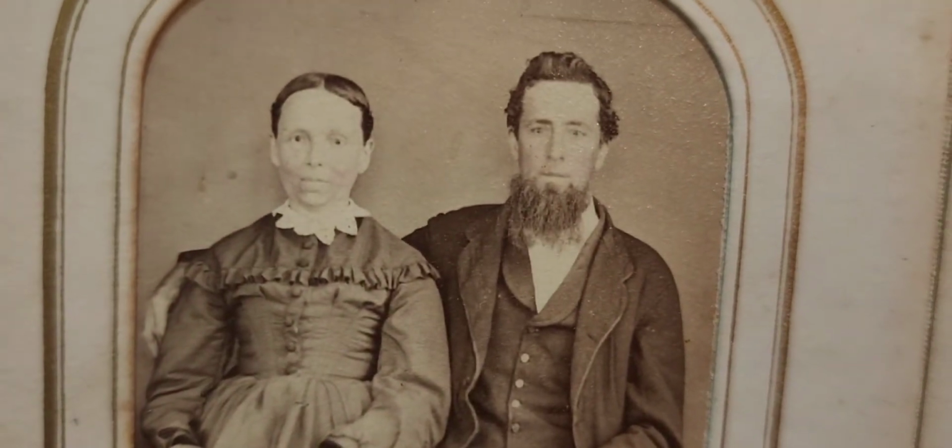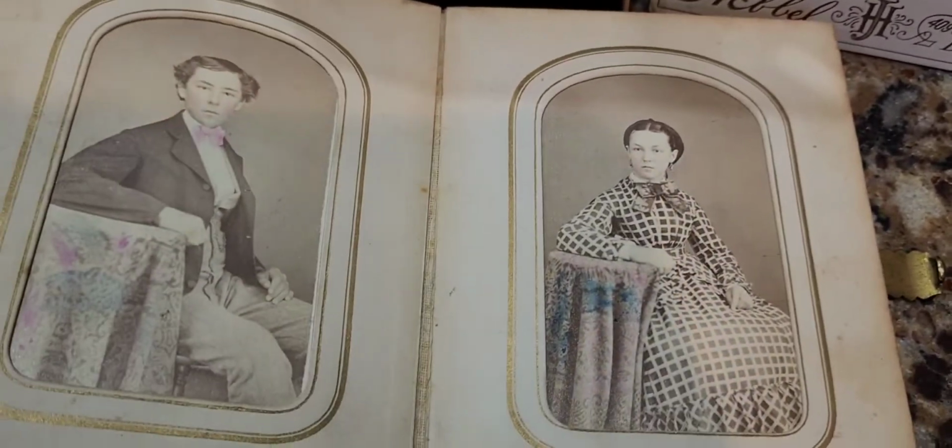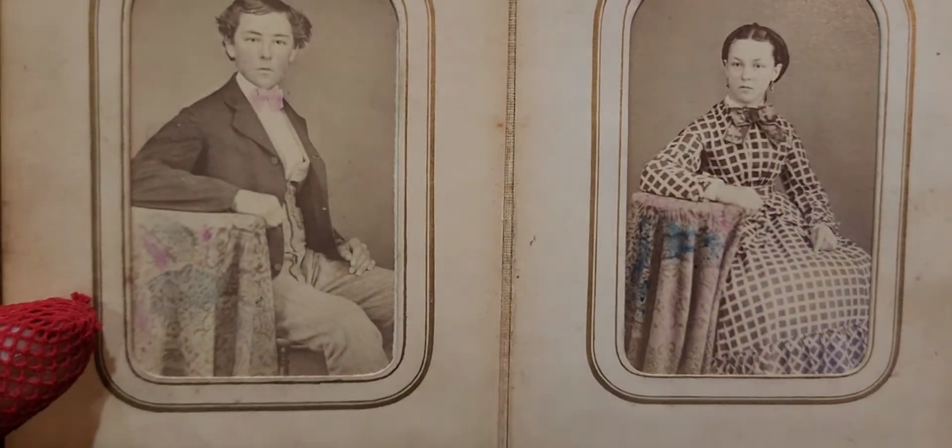We got these really amazing Civil War era photographs, as you see here. And I showed you this album before, so I might not even bother showing it to you. Should I? I don't know. Let's check out a few more pictures of Civil War era people. And you can see the really cool hand painting. Well, they were hand colored, that is.